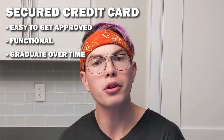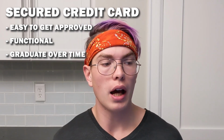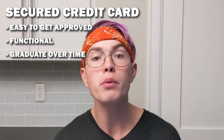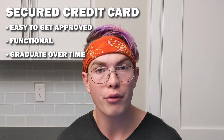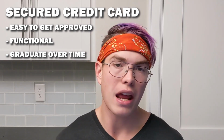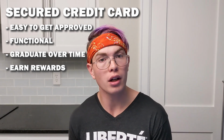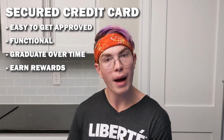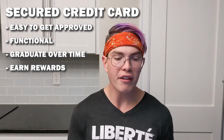It also allows you to build good credit card habits because, unlike some of these other options that aren't credit cards, you're not really building the habit of using this thing on a regular basis. And if you can build that habit of using credit cards effectively, that can open up a lot of doors for you in terms of rewards and things along those lines in the future. And speaking of rewards, a lot of these secured credit cards will actually let you start earning cashback, points, or miles for the spending that you're doing on them. So all in all, they're a pretty effective vehicle.